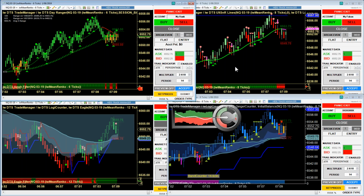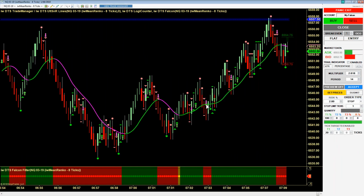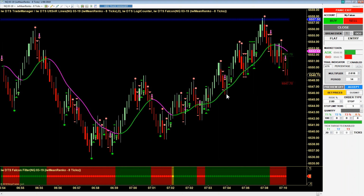That late filter entry signal worked out, I just happened to manage it a little bit too tightly. So the late filter entry signal occurring right here. There's the buy. This little hiccup right here tagged me.